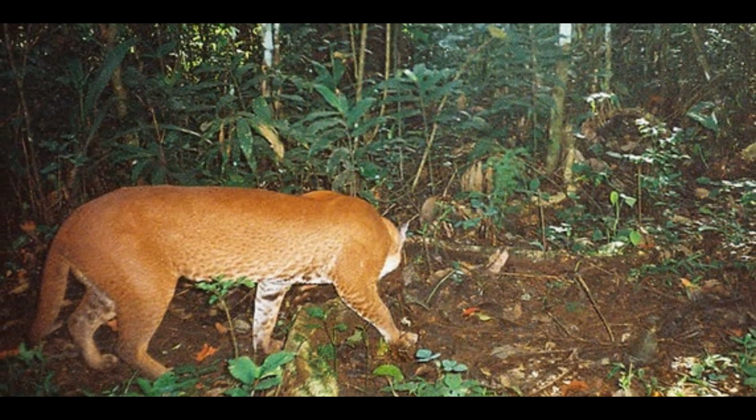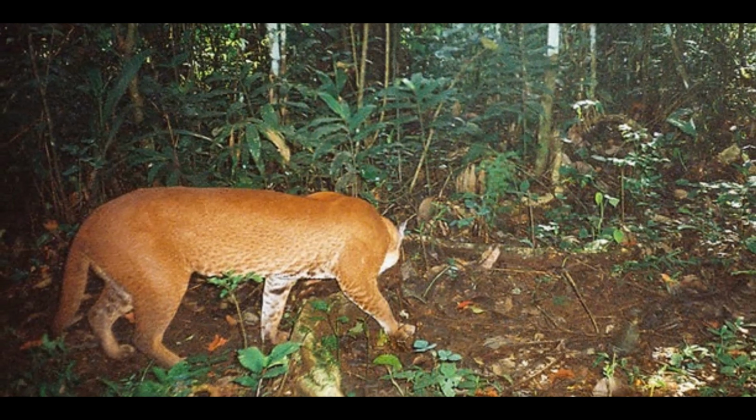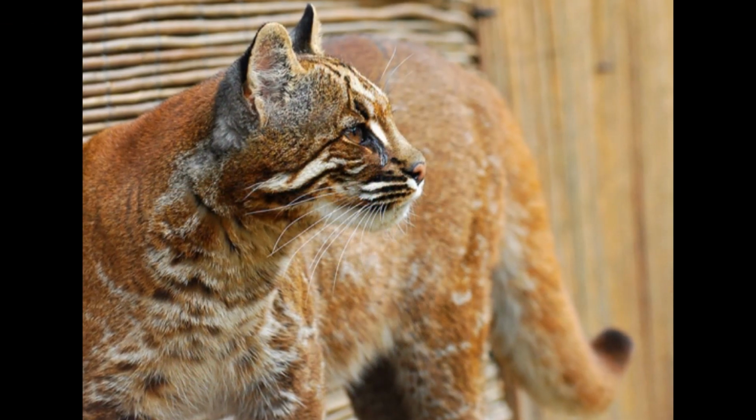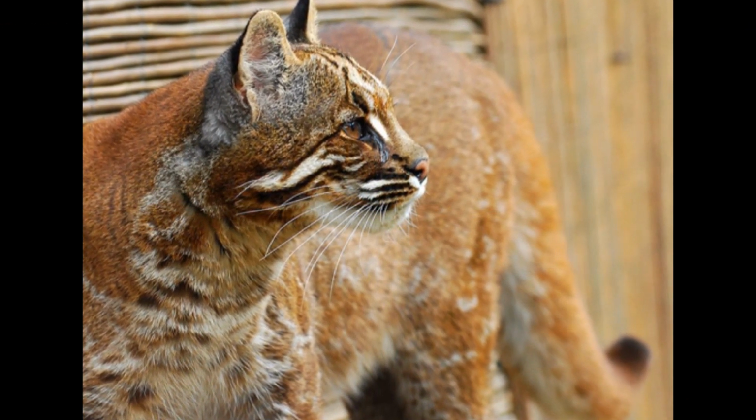Their paws are relatively small and compact. They have retractable claws, which are used for climbing and for capturing prey. Their claws are sharp and well suited for gripping tree bark and hunting.